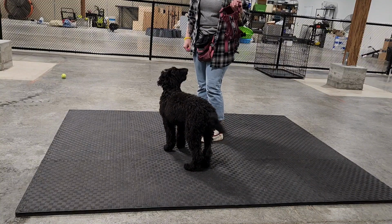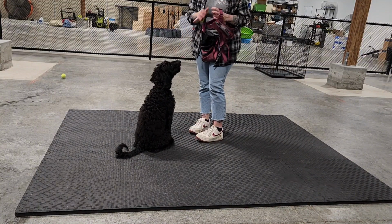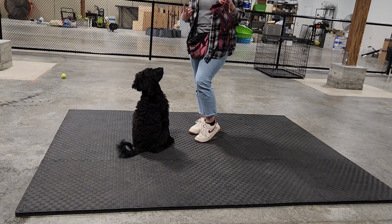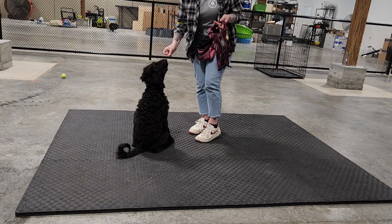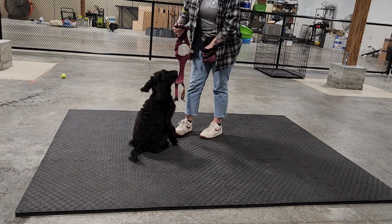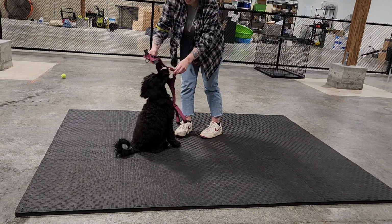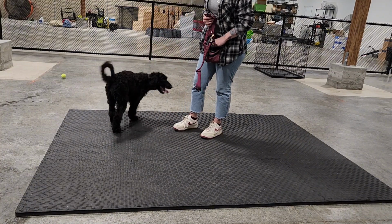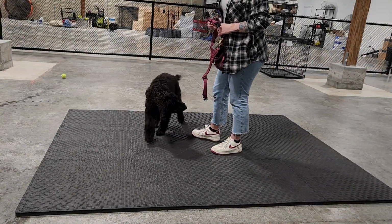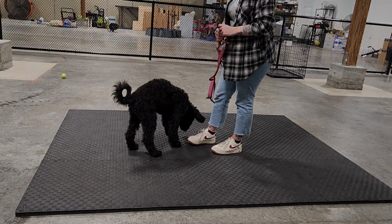But this time I'm also introducing his harness, because getting him harnessed and leashed up at the end of the day is something that the staff struggles with, because he flails around so much. It makes him very nervous, his head going through the harness. So we're starting here just by having the harness out and near him. I'm not expecting him to be able to put it on yet until he starts to get comfortable with it just being near his face.